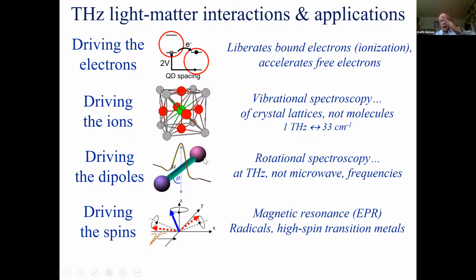If I have a polar molecule, an electric field will tend to torque it to make it align with the field direction. But the terahertz field is in there for just an instant. It gives it sort of a kick, and then the molecule will just sit there and free rotate afterward.